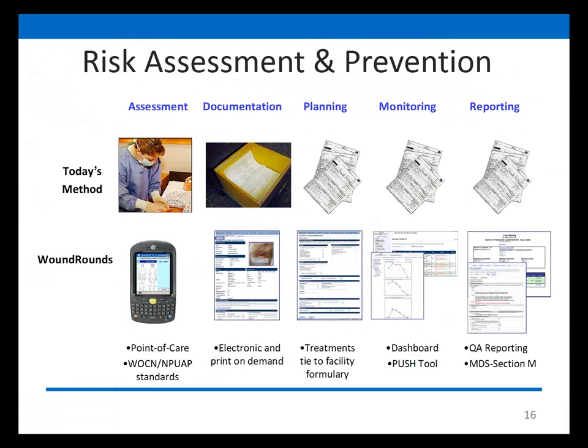Once we switched to WoundRounds, we saw the nurses are able to perform and complete their assessments all at the point of care. The prompts for the data collection are all based on national standards of care, such as the WOCN, and the documentation is electronic and may be printed on demand and in real time. The treatments are better documented. They all line up with a facility formulary, which is, as an added bonus, at the corporate level, we are able to better monitor the use of our non-formulary items.